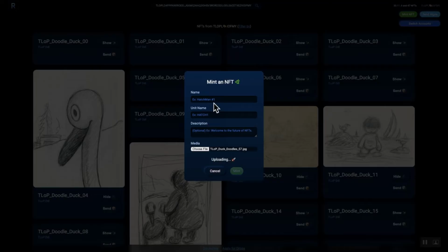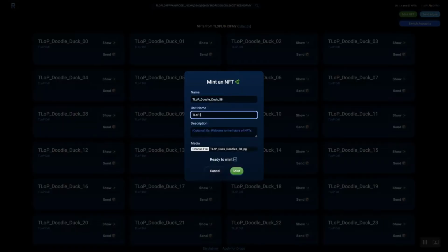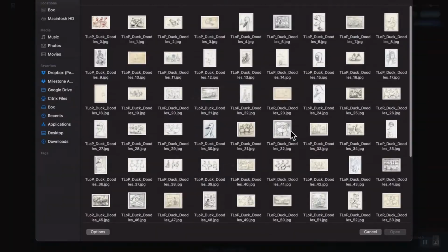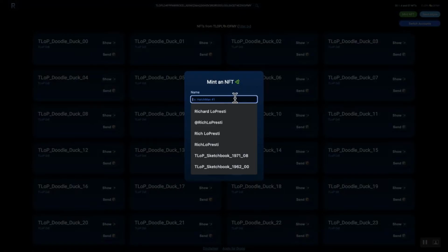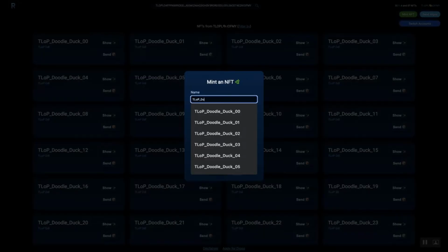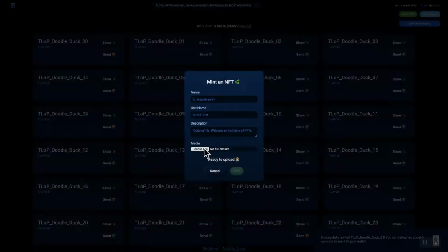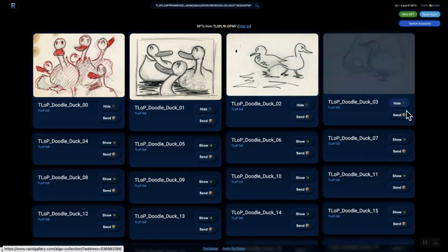I'm using Rand Gallery. You can use Zestbloom. You can use AB2 Gallery. You can use Dartroom. You can use Algogems. There's multiple places that you can go mint NFTs. There's also the GIF economy as well. So there's multiple places and spaces you could mint NFTs.